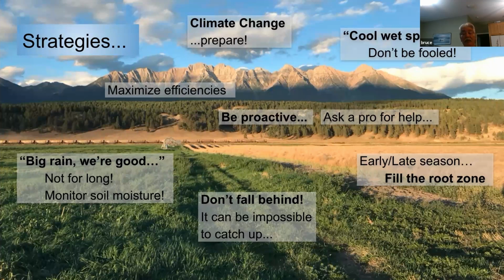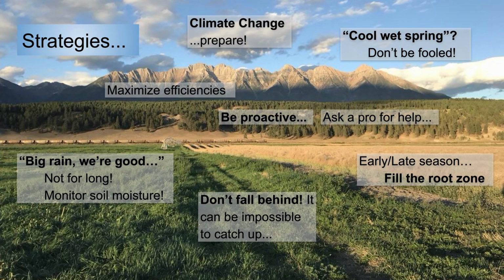Climate change preparations. Climate change means that you aren't necessarily going to have less precipitation. You're just going to have that precipitation at different times of the year. So you've got to be prepared for that and say, how could I use that water, or how is it going to impact it? Cool, wet springs, don't be fooled by that.